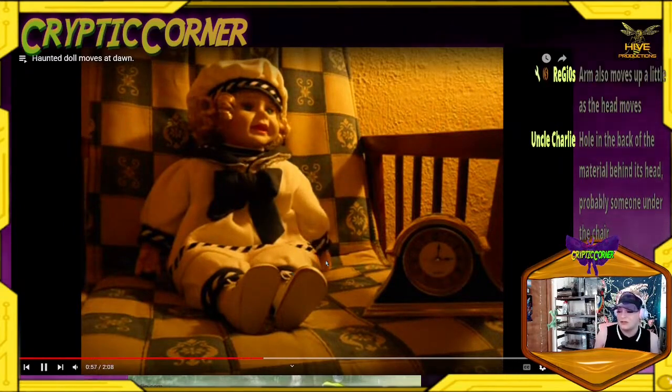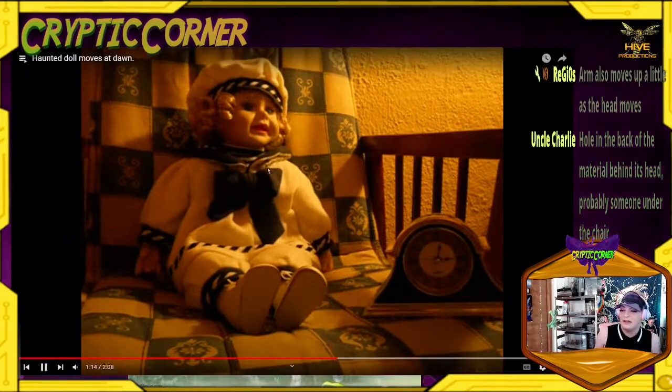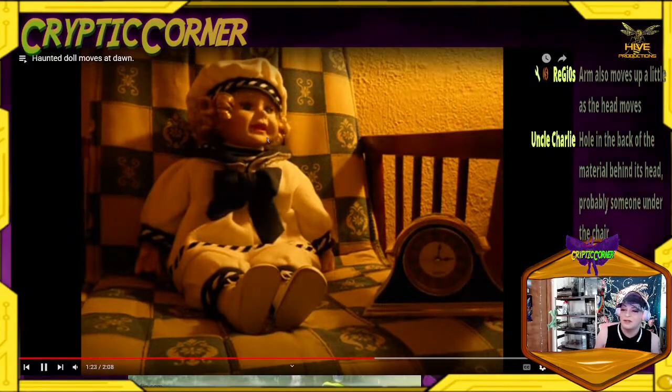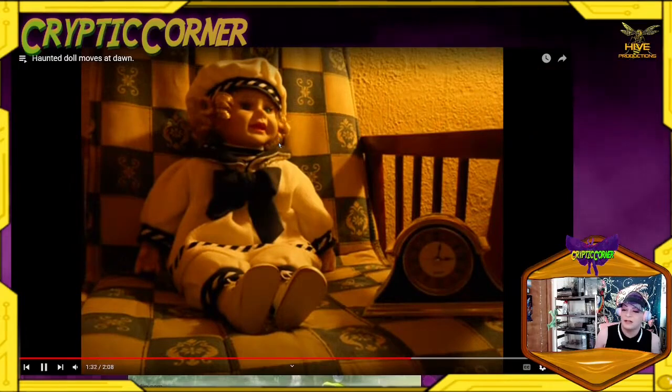Because it's just white noise, right? There you go. There's the arm moving. Arm will move a little bit more. And then the head turned. Eye moved a little bit. The head's wiggling. Now watch the hair right there before the head turns. Right here.